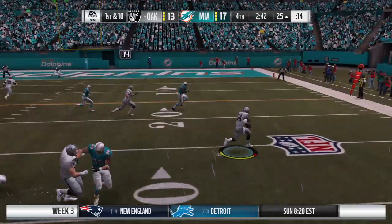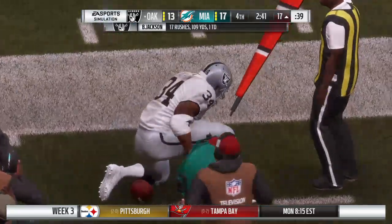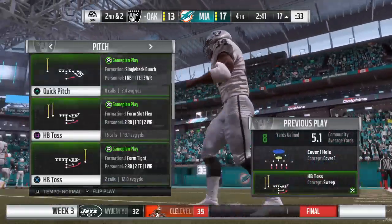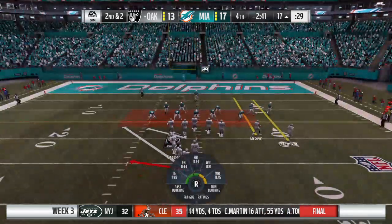Running game working. They'll stick with it on first down. 8 yards on the pickup, and now they'll have some options on 2nd and short. Well, partner, I know this type of running back. I mean, this size, this intensity usually gets better as the game goes on.